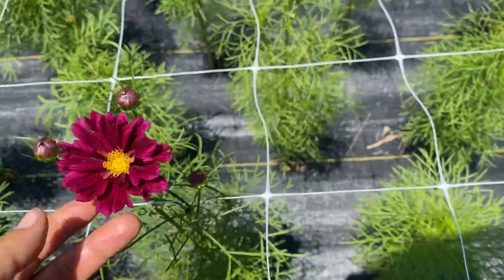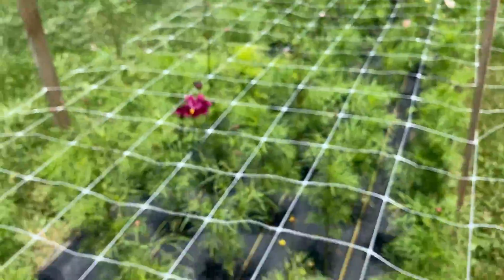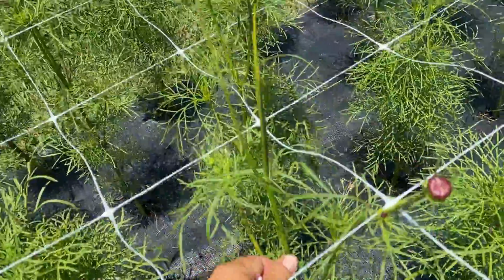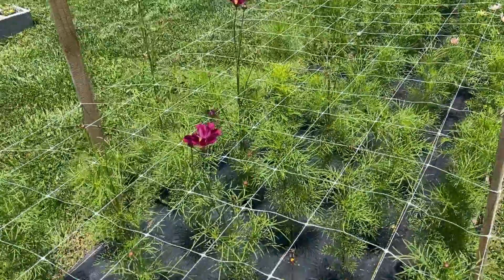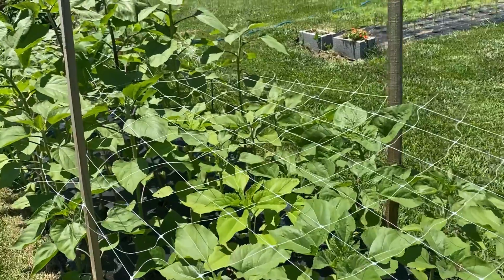And most of these plants I didn't get around to pinching. You can kind of tell which ones I did. Like these down here did not get pinched. They're taller, but there's a perfectly usable stem right there, so there's no reason to pinch that. It's already branching. It's doing awesome.